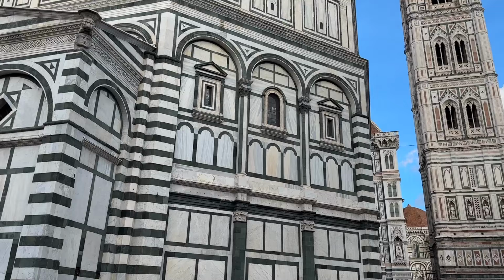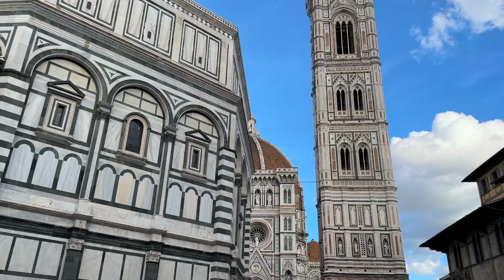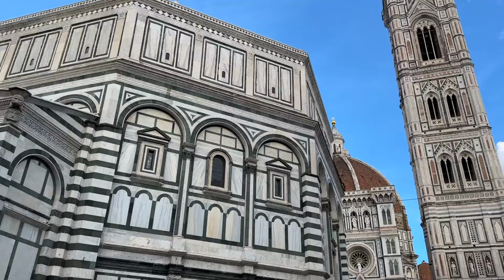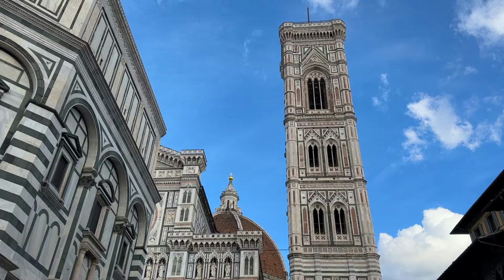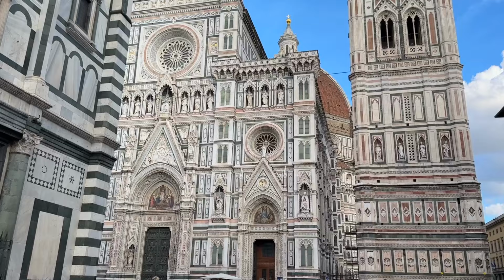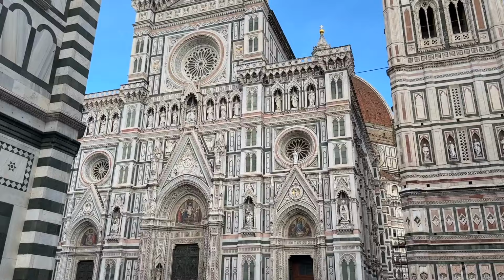So this is the Cathedral of Florence here. Massive, absolutely massive. I can't express to you just how humongous it is because it keeps going back there. And look how little the people are, and it's gigantic. So if I remember correctly, and I could be wrong, it was originally built and designed in the Gothic era of architecture and design. So this is the main building, I assume.